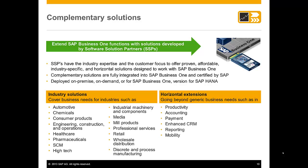Now, we work with specifically trained and certified what we call software solution partners who have the industry expertise and the customer focus to offer you proven, affordable, industry-specific, and in many cases, horizontal solutions designed to work with SAP Business One. What's a horizontal solution? Well, this is a piece of software or an additional piece of software functionality that will work with any industry. These complementary solutions can be fully integrated into SAP Business One, and the majority are already certified by SAP. They can be deployed on-premise, on demand, or they can also be utilized with our SAP Business One version for SAP HANA, which I'll talk about in a little bit more detail.